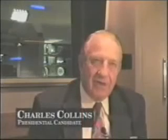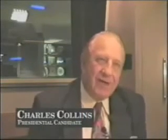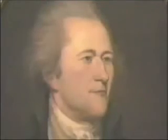Alexander Hamilton was a tool of the international bankers, and he wanted to create the U.S. Bank, the BUS, or the Bank of the United States, and did so. Interestingly, one of Hamilton's first jobs after graduating from law school in 1782 was as an aide to Robert Morris, the head of the Bank of North America.